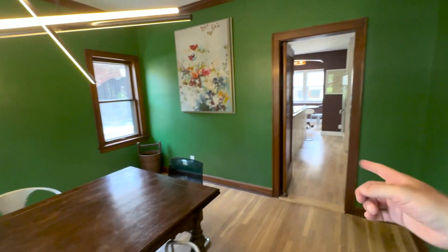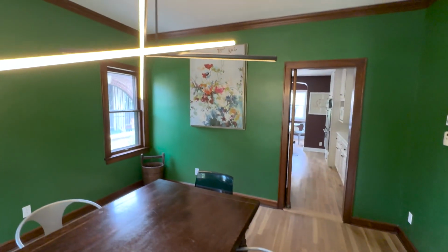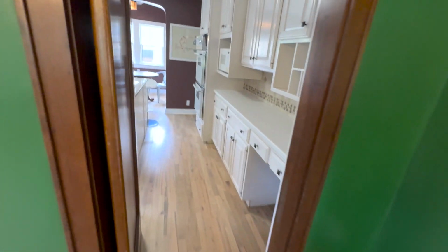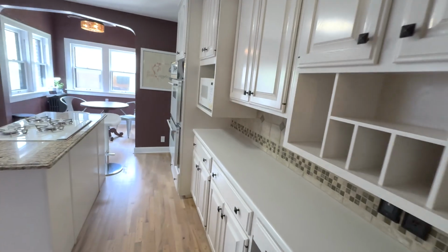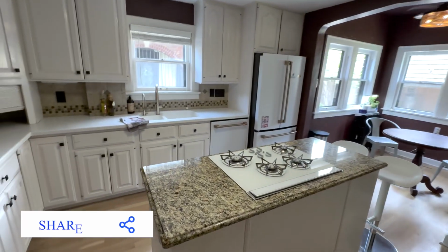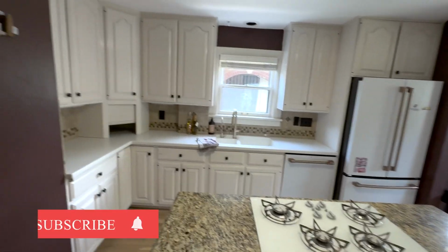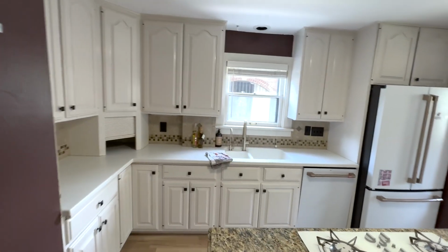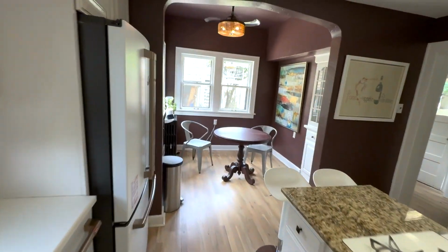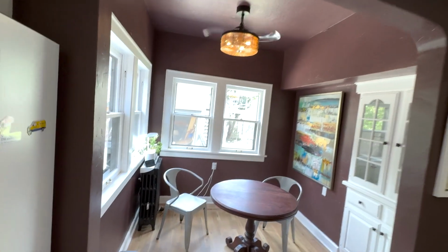So there is another swinging door to get to the kitchen, but that gives you the full idea of the space. Kitchen has been remodeled, redone with Corian countertops and then tile backsplash, and then granite on the island. All the appliances are newer and do stay, modern features like a dishwasher that weren't necessarily always in. Nice little breakfast nook with an updated fixture as well.